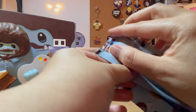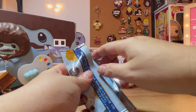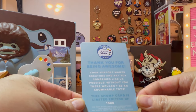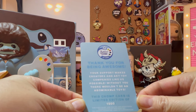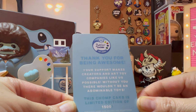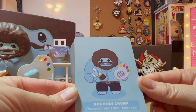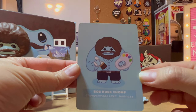So here we go. Luckily, we have the back. I like it this way so that we can look at it together. All right, so let's read it here. Okay, so this one, we don't know yet. It says this Chomp card is a limited edition of 1,500. And it says thank you for being awesome and supporting them. You ready to see what I got? Did I get a regular one? Bob Ross Chomp. It looks just like him. So, woo! At least I got one.